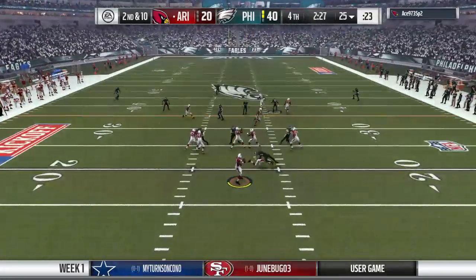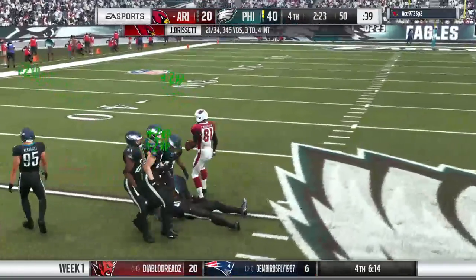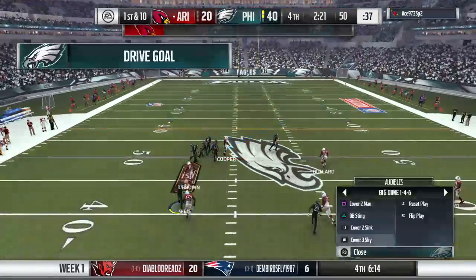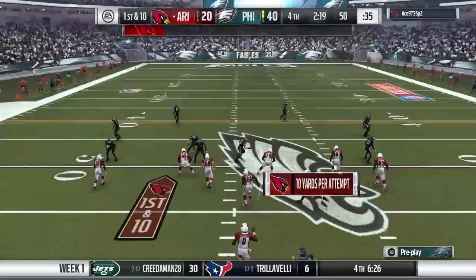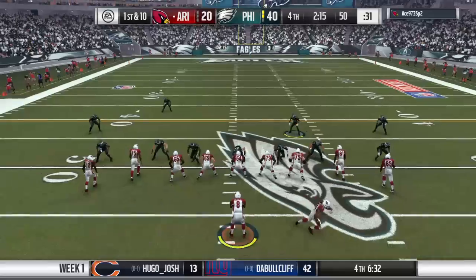Play fake, Brissett. Over the middle, Cooper with it. A really nice gain of 25 yards. And at this stage, down in the second half, looks like they just wanted to find a way to get it in the hands of their playmaker, and they did.